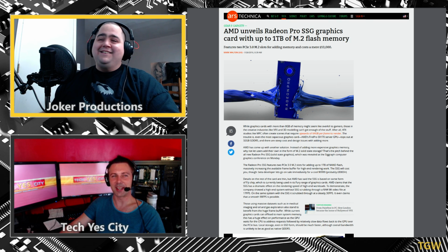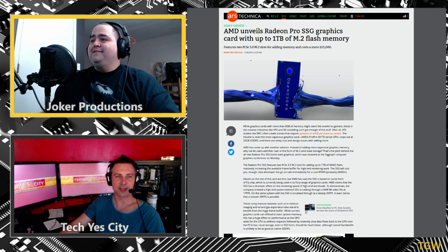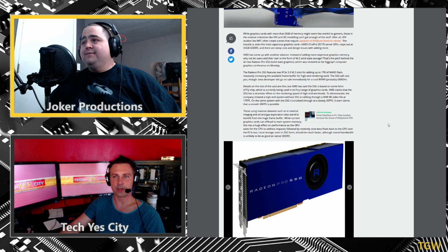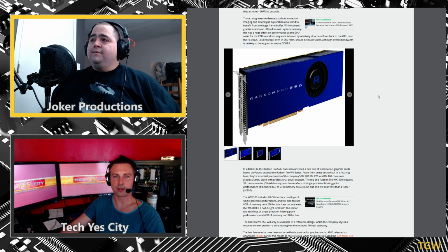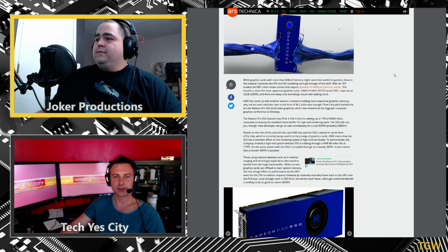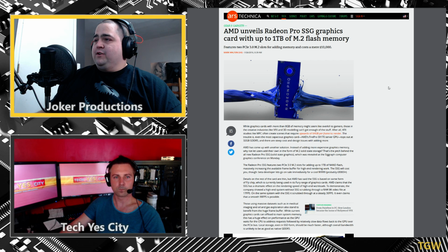Okay. So yeah, 10 grand. Apparently, this graphics card is going to be up to $10,000. So we're looking at some big money here if you want to get a card like this. Do you have anything to add on the SSG? Yeah, this is mainly going to be for graphics rendering and stuff like that.